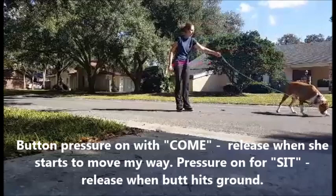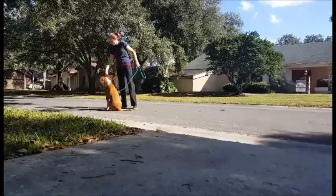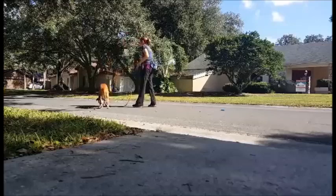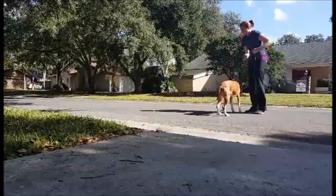Okay. Ruby, come. Yes, good girl. Good. Sit. What I want is her to start feeling pressure and turn around. That's the goal, is that she's doing something, she feels e-collar pressure, and she learns how to turn around. Okay. Yes, good girl! At this point it's a pretty quick tap because she is turning.